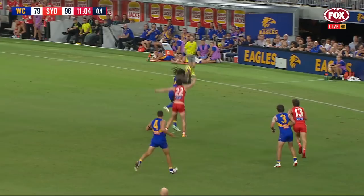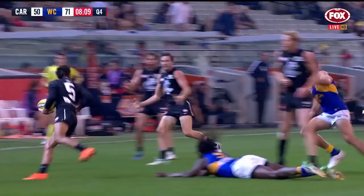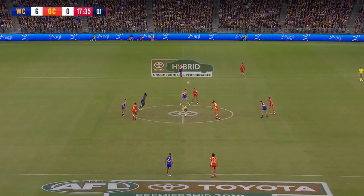Naitanui up! Classy, absolute class from a man who's been out for over a year. That is magnificent football from Nick Naitanui. That is something for the West Coast Eagles fans to just go, you beauty, for the rest of the year. He's back and doing things like that again. Missed so much football last season as well.